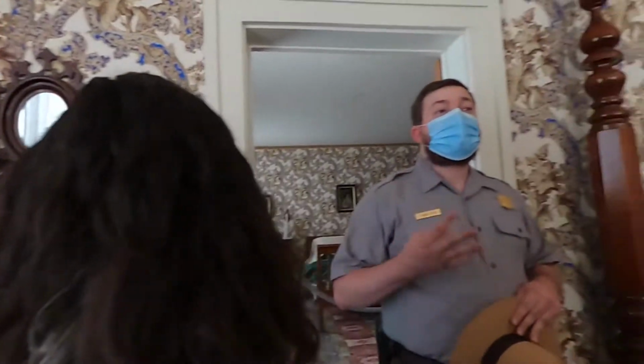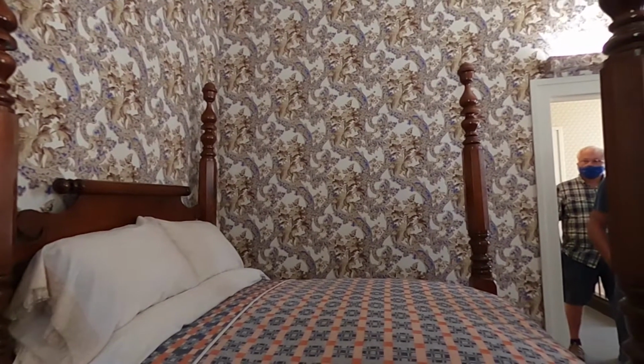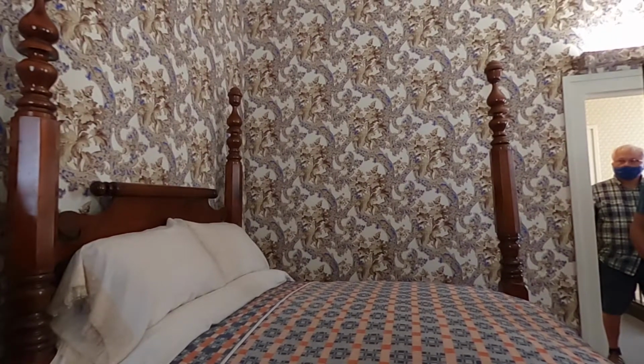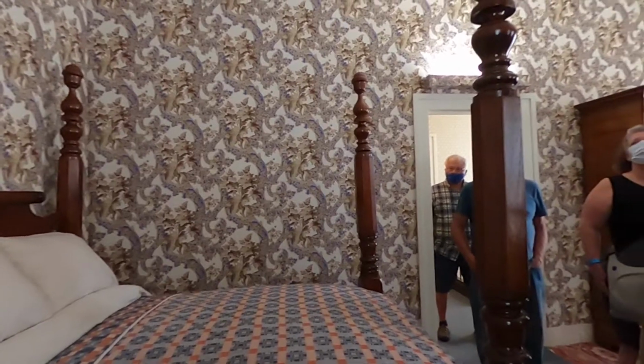But anyway, this is actually the only room in the house where we do know exactly what the original wallpaper was when the Lincolns were here. A scrap of that original paper did survive in this room, which we used to recreate the entire thing, and here it is. Pretty neat.